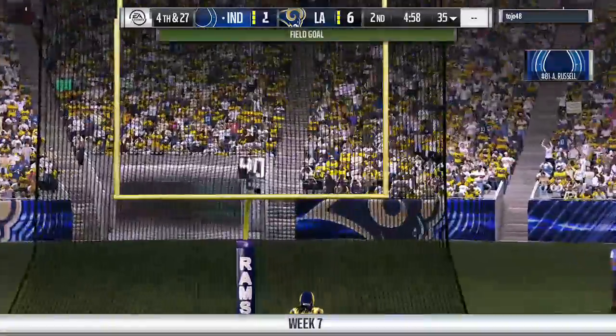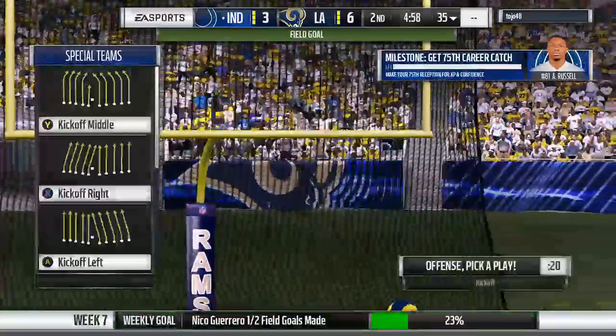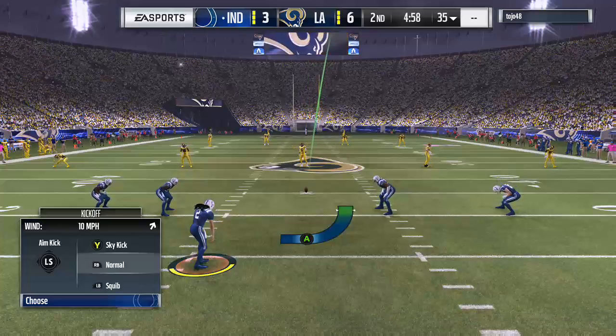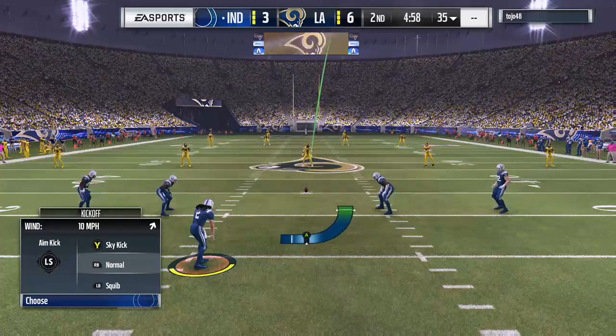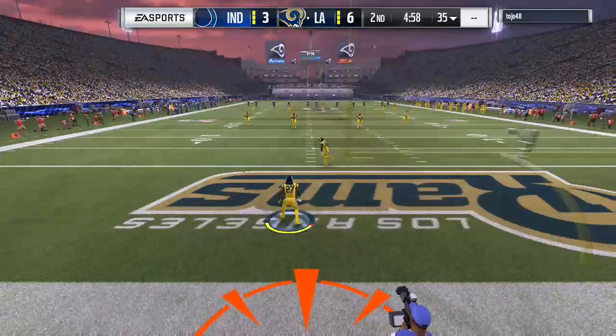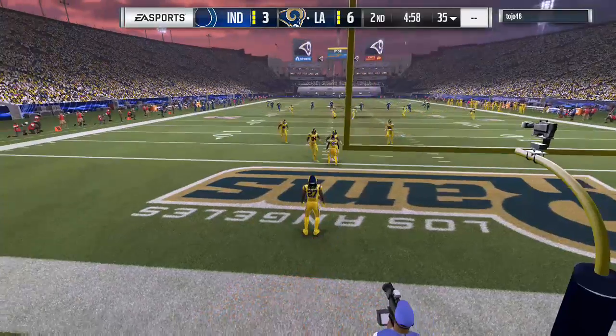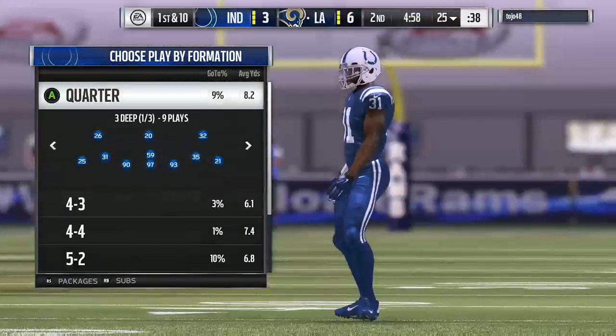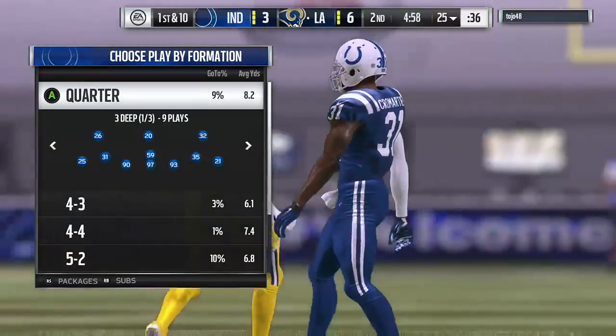And this is right down the middle as he puts it through. And they are on the board, trailing now 6-3. So a good kick that time, and he's able to redeem himself from the previous miss. And fortunately for him, he got the chance to do that not long after missing the first time. Sometimes a whole game goes by, and you don't get that chance at all. So you keep it with you till the next time you take the field.